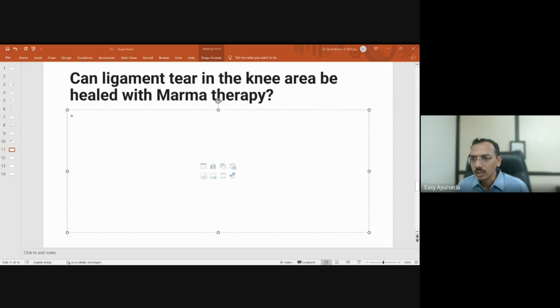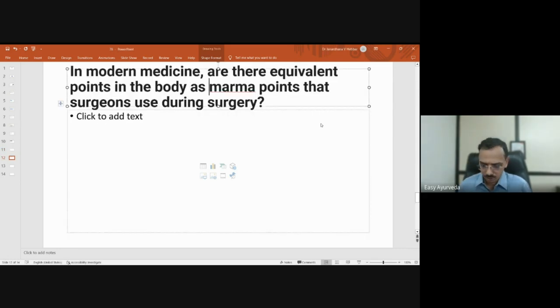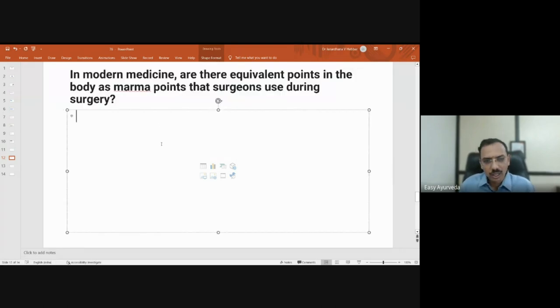And in modern science, are there equivalent points in the body to Marma points that surgeons use during surgery? Modern surgeons at least do not use anything related to Marma points in surgery. But they usually avoid these sensitive points. For example, if there is an abdominal surgery with a section taken in the midline of the abdomen, they will usually avoid the umbilicus, which is a Marma point.